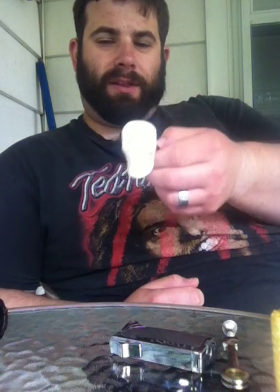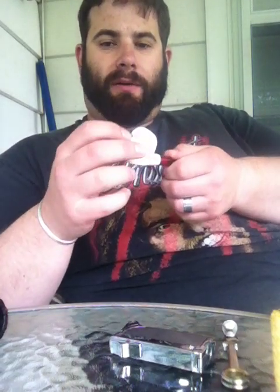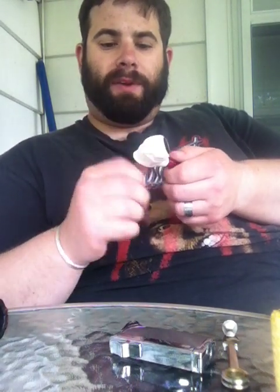Oh, another good cheap alternative. Not cheap, inexpensive. Cheap to me means low quality. Inexpensive alternative. I actually just got this last week. This is a Meerschaum from Turkey.